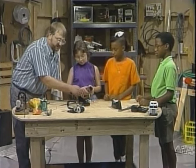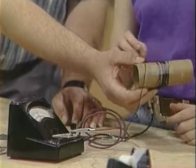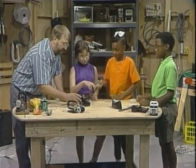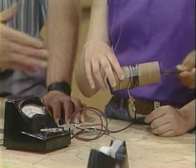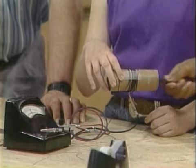Now, this coil is a lot shorter than the coil we have here on the generator. Okay, why don't you hold that up and let Karen do some magnet movement. Just push it in and out. And if you look, do you see on the meter? As you push it in, it goes one way and then the other way as you move the magnet back and forth.